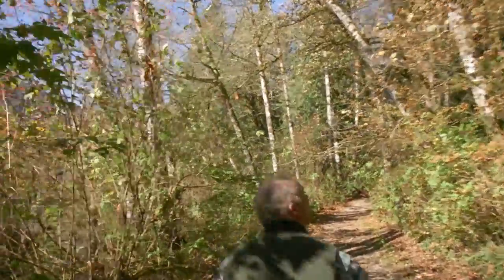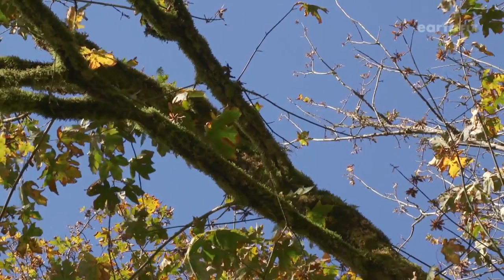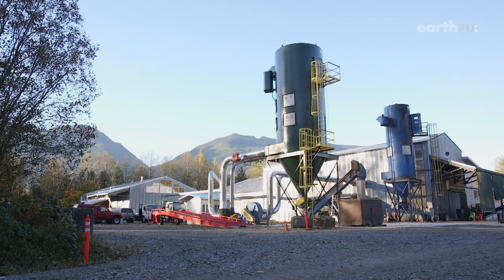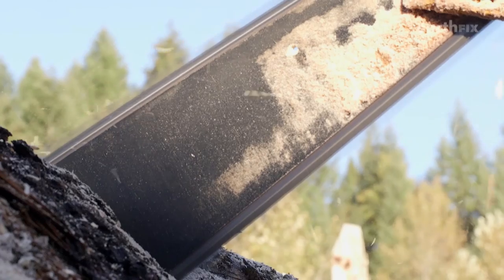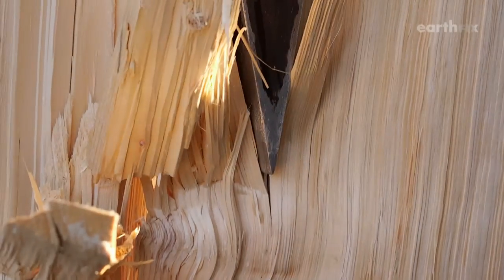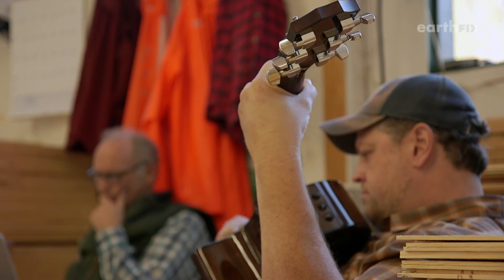For decades, McMinn has supplied the guitar industry with trees grown from Alaska to Oregon. His customers include America's biggest guitar makers. At his shop in the foothills of the North Cascades, he cuts them, splits them, and listens to the results.